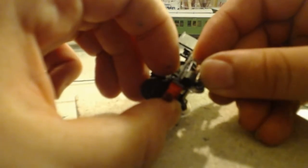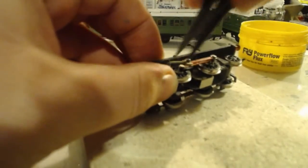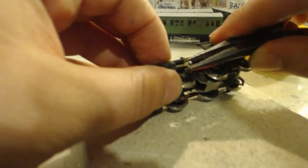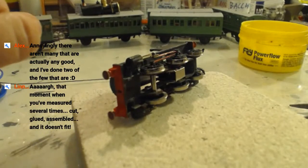Yeah, no, there's no hole on that side. That's why it's not going in. That explains a lot. So I want to get this back in. Get the top one in. And yes, that will hold. That is fine. That worked.